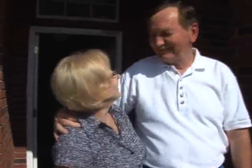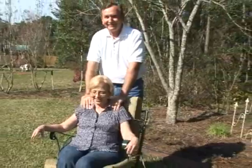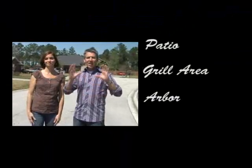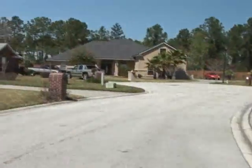The Dills are a wonderful couple and they're so proud of their home. They really just want a great backyard retreat that they can relax in. So the Dills' wish list includes a nice patio, a grilling area, an arbor, and like I said, creating some curb appeal in the front of their house. So once again, it's up to the 5-Star Design team to give the homeowners exactly what they want. So let's go gather the team and get started. Let's go.